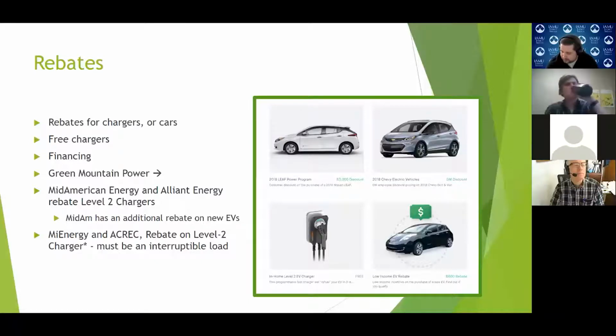And I would just say that there's a lot of benefits to having EVs on your grid in your city. And so we're going to accommodate our members and make sure that they see the most benefit possible from that. Thanks. Good.